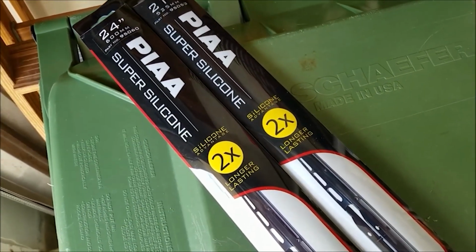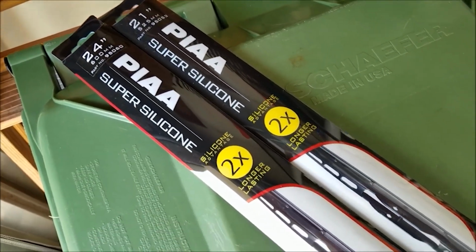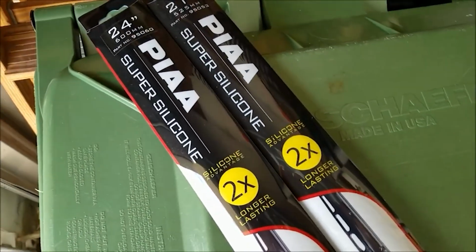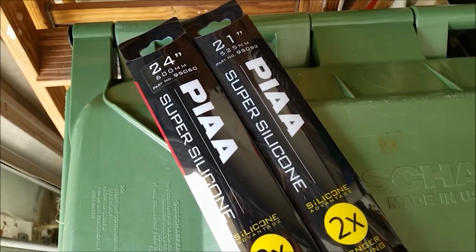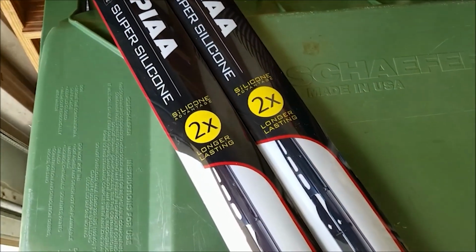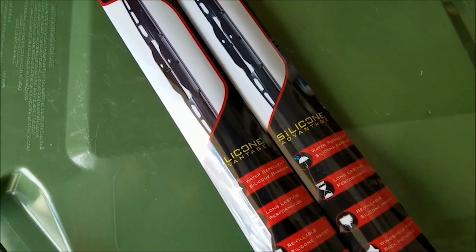The PIAA Super Silicone Wiper Blades performed well on the test rig and out on the road. The windshield treatment helped the wipers get the job done, and the super silicone blades were silent into the dry transition. PIAA is the only company in the test that offers wiper blade refills. At roughly half the full wiper assembly price, refills can offset the initial high cost over time.